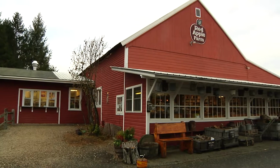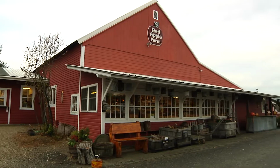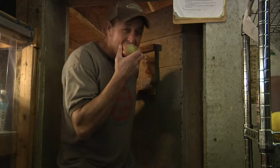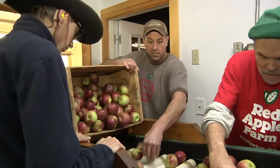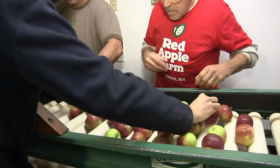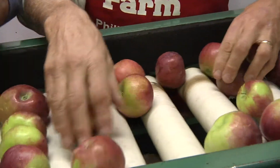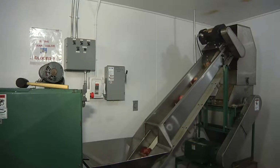The differences in production at Red Apple Farm and New England Apple Products are mostly a matter of scale. It begins in both places with apples being sorted and washed. The cider-making crew at Red Apple Farm inspects the apples for imperfections, removing any that have broken skin or a major bruise. After being sorted, the apples pass through a high-pressure washer, go up a conveyor and into a grinder to be crushed into pulp.